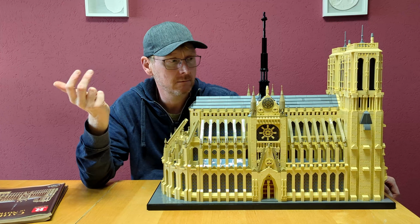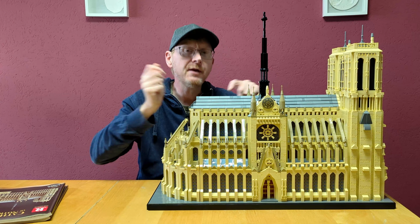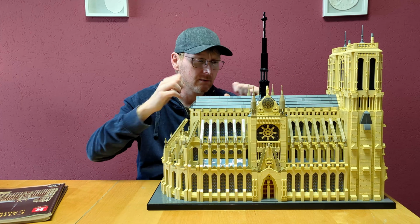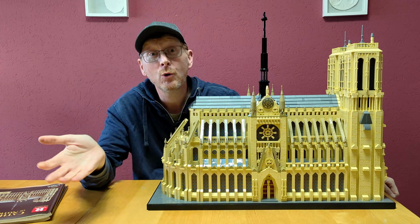It's a Chinese thing. I believe the bricks are smaller without oxygen, and if you open the box, they get a little bit bigger. That's the only explanation for me.